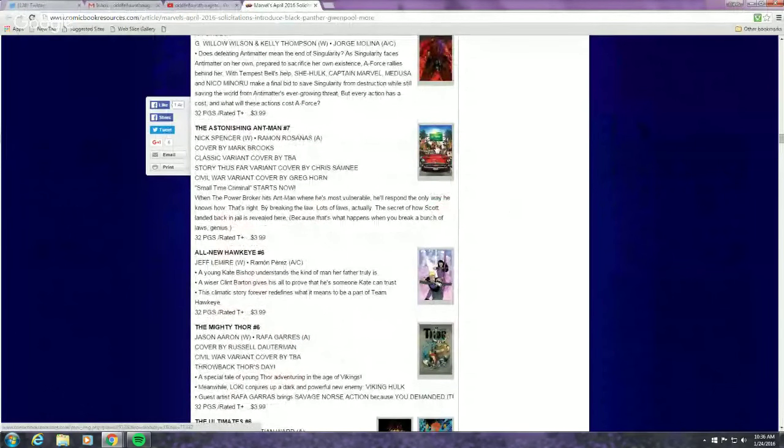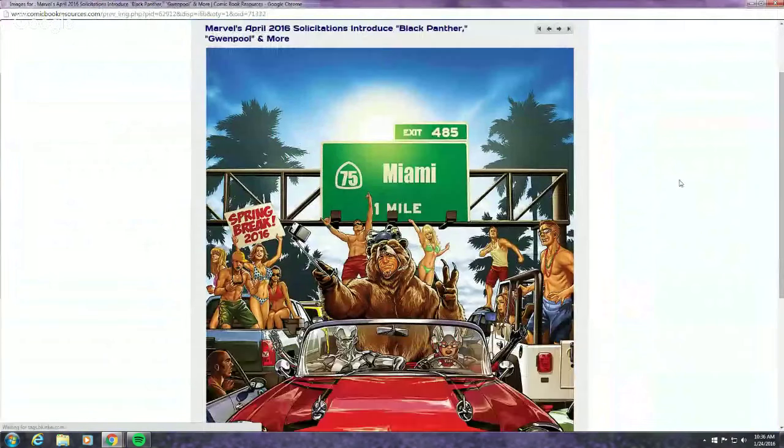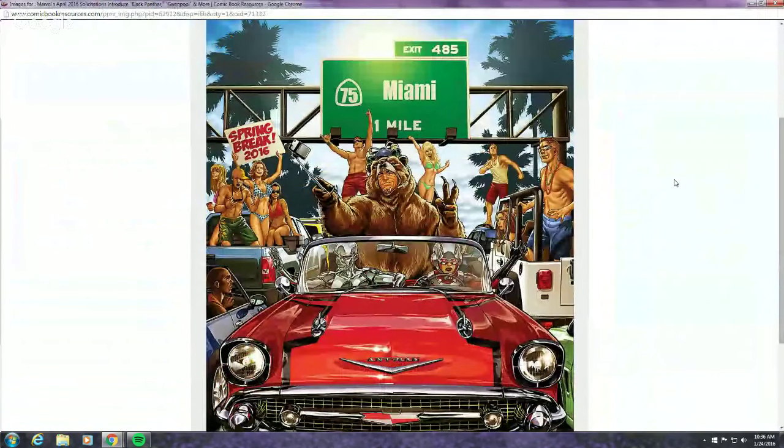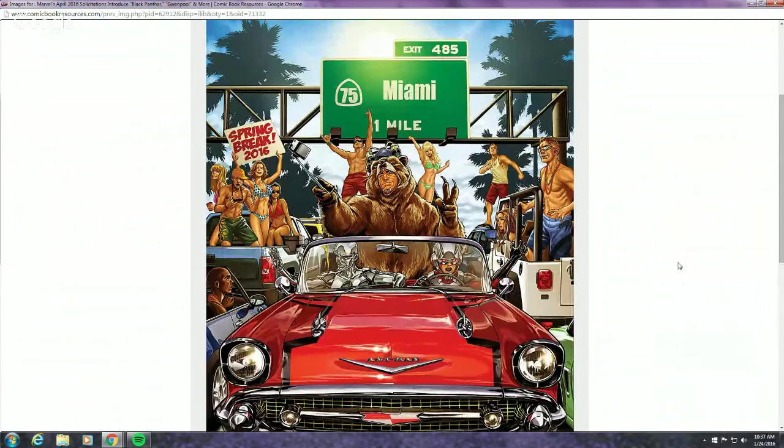Astonishing Ant-Man number 7, cover by Mark Brooks. I like these covers because they're just ridiculously fun. Here they are, like some parade. The grizzly bear is taking selfies. He's got his beer hat on. Actually, it's out of here, so maybe they're leaving Miami. I don't know, because everybody else is going into Miami. They're leaving Miami because of the spring break and stuff. But it's cool. I like it.